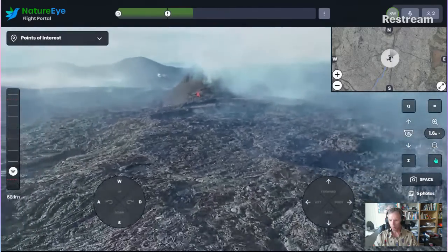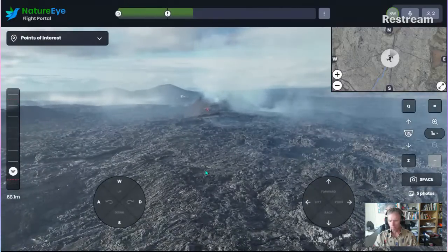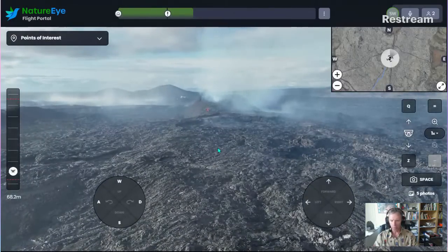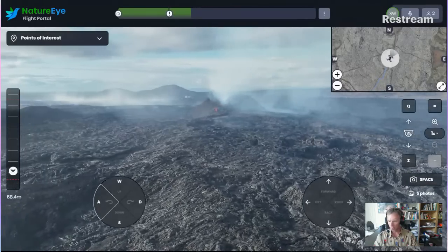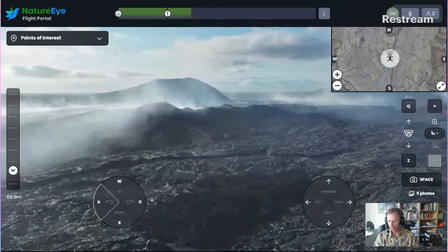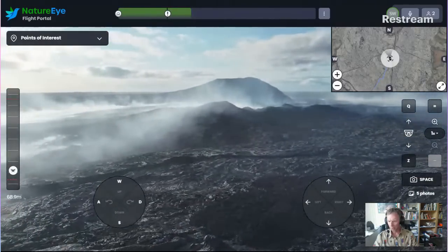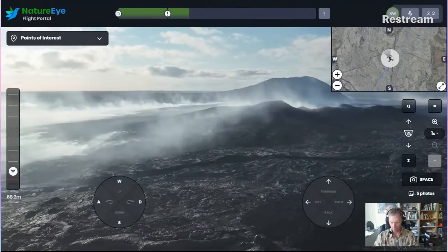And maybe let's zoom back out a little bit and take a look at the flow field. We have this perched lava pond right in front of us here. And so there's not a ton of material coming out of this last vent. Let me swing around this way. Yeah, the lighting makes it a little tricky to see all the lava.